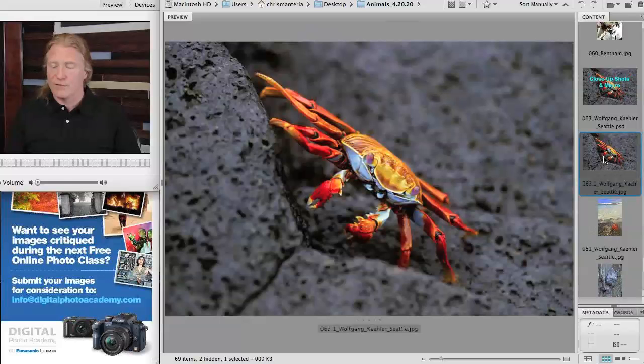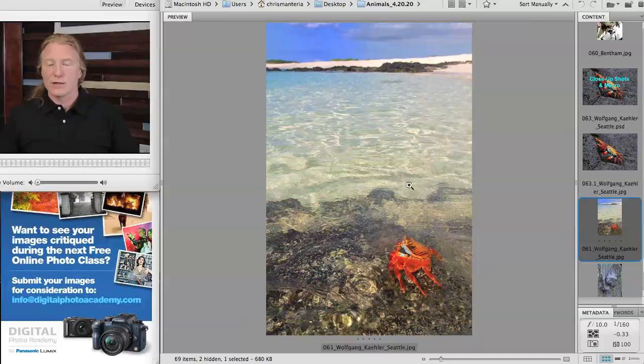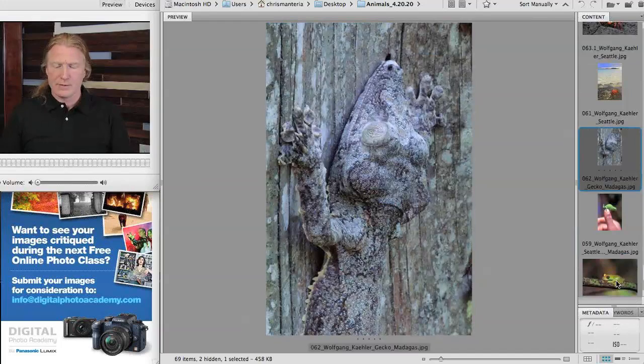Instead of just a photo of the crab, we've got this shot, and this is a very, very nice shot in and of itself. That contrasting orange color of the crab against that blue sky makes a really beautiful jump. Let me go to another question.